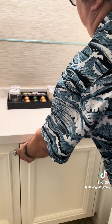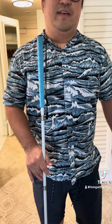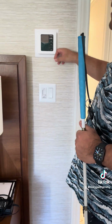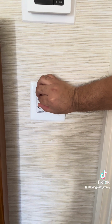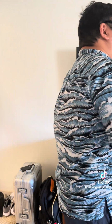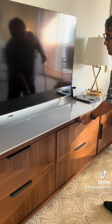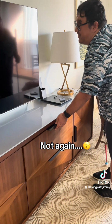All right, and then let's head on more forward into the main part of the room. And on this wall, on the right-hand side, there's a thermostat, light switch, and then this can control the ceiling fan in different intervals, which is pretty cool if you need the ceiling fan to be on. And let's head on to the left-hand side. Here is the TV, pretty nice TV with really deep drawers. Oops, if I don't break them. Very, very deep drawers.